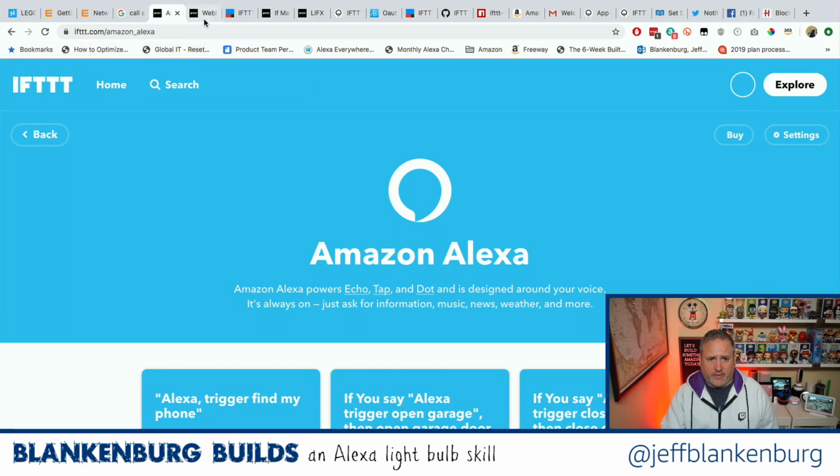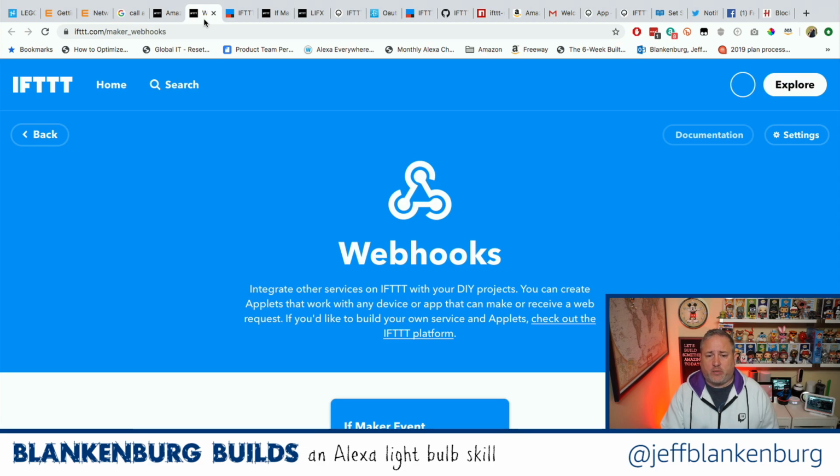One of the things that they have in there is something called webhooks. And what webhooks allows you to do is basically build a unique API call. And when that API is called, when that specific URL is called, then something happens. Again, one of the many, many things that you can trigger with if this, then that.